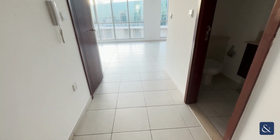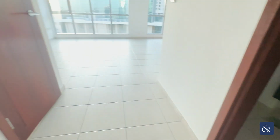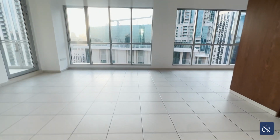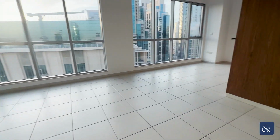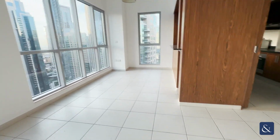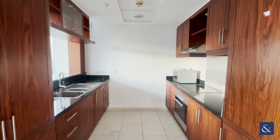This is Lee from Allsopp & Allsopp, and this is a large one bedroom in the residence 8. Here we have the guest bathroom as you walk in. Then we have a very large and bright living and dining area. And we have a fully equipped kitchen, which is in a very good condition.